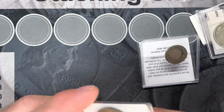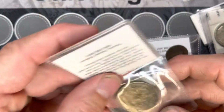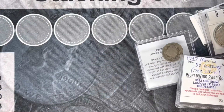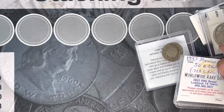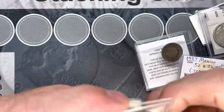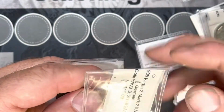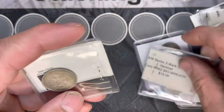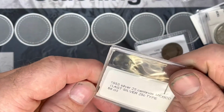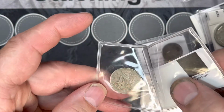We have a 50 right here. 50 centavos, 1937 from Mexico. I'm going to leave the very oldest coin that I got out of that collection for just a moment. So here's another World War II. This one is, I think, 1938. Here is a Mexico right here. This one is pretty cool, 1953. Last year for the silver from Mexico, 1953.